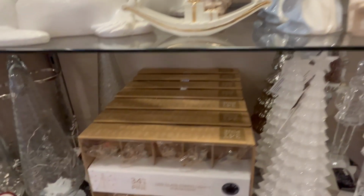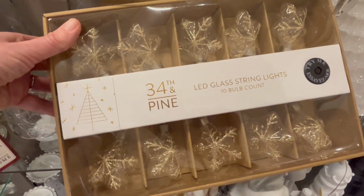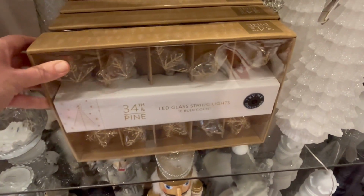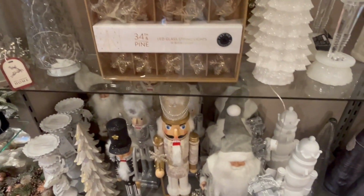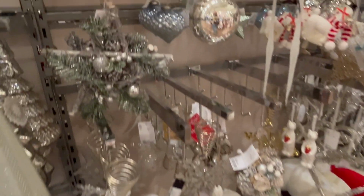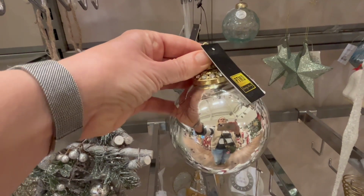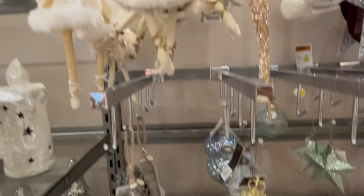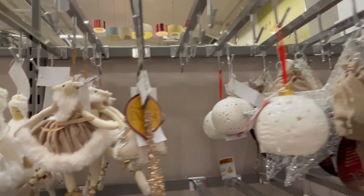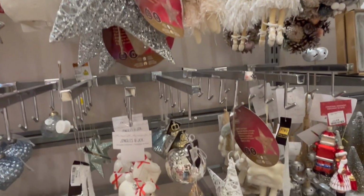So lots of neutral white decor. They had lots of these baubles and light sets from 34th and Pine. That's a US store, I believe. But lots of those, and I really loved those. They were really, really lovely. A few tree decorations, but not that many. Oh, there's me. Hello. Not that many tree decorations. I think obviously you can see that the displays were quite empty, so perhaps they could restock, or they're sold out, so they've already gone.